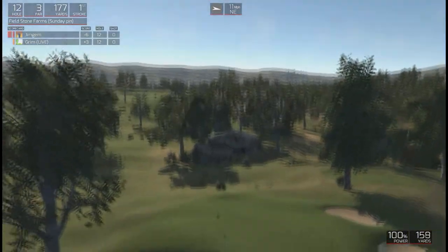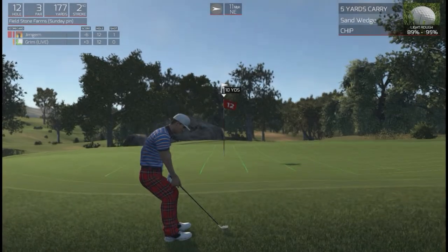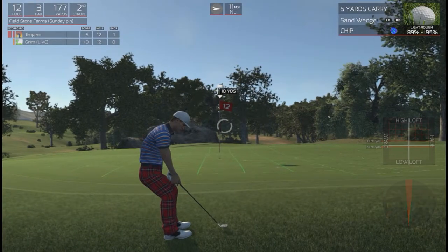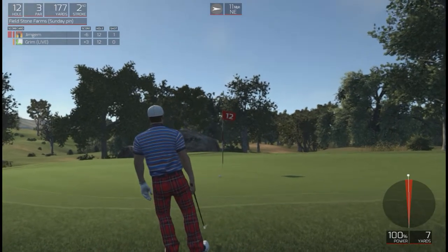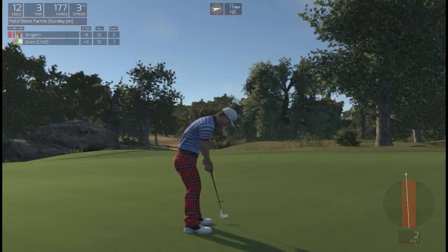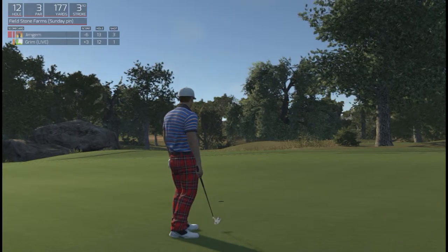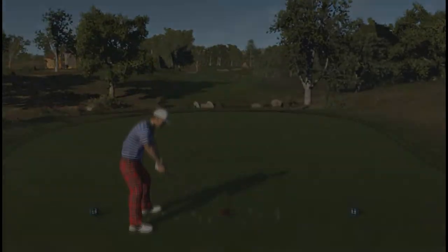Friend just parred their last hole. Bit of an update for you. All right, let's get out of this rough and onto the green here. All right, a little 6-foot putt here. Nice putt. And that'll keep you at 6 under for the round.